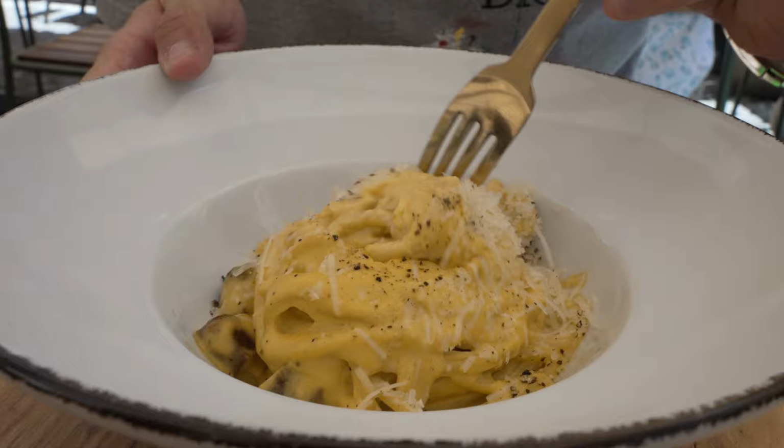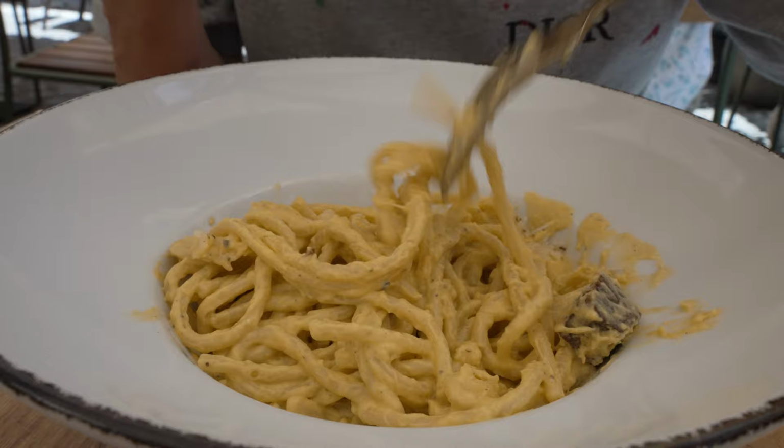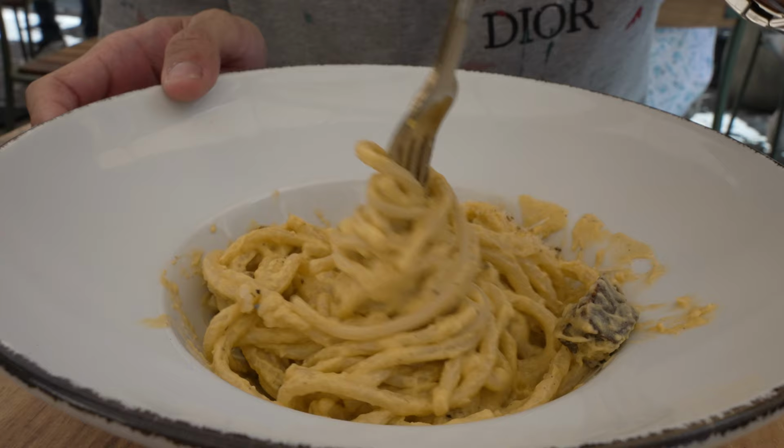Oh, look at this beautiful color. And over here, they are using the thick, I believe it's called spaghettino, the thicker form of spaghetti. Oh, the smell of the guanciale. My God, that oil fragrance smell. Let us go. I'm so excited.